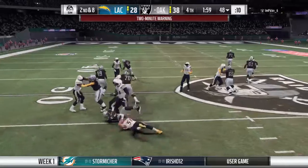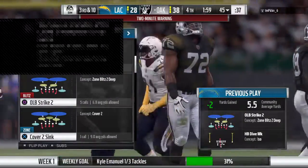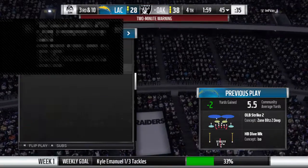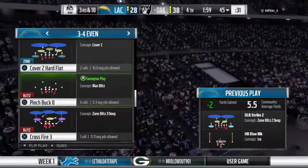And he'll give it here to his running back. And he'll lose yardage on the play back at the 45-yard line. Time for a break. We'll come back and see this one out after this.